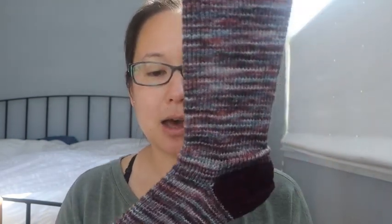The other ones just didn't fit right. The gauge was not what I wanted them to be. So I'm really pleased with both decisions that I made to frog those finished objects that just weren't right for me. And now I've got yarn that I'm really excited for. I've got projects that I enjoy, instead of feeling like I was wearing or using them out of obligation, which isn't against the pattern at all. It wasn't right for me at the time.